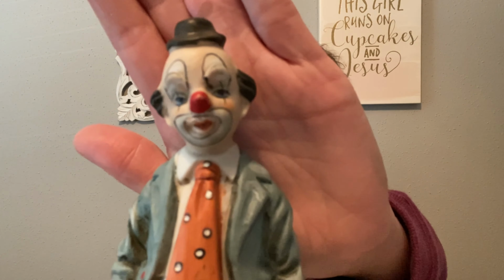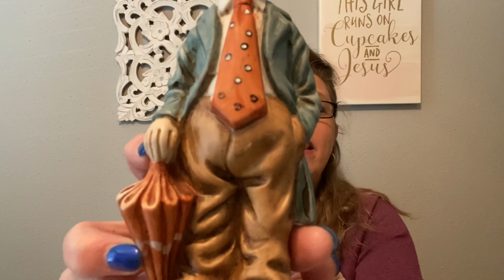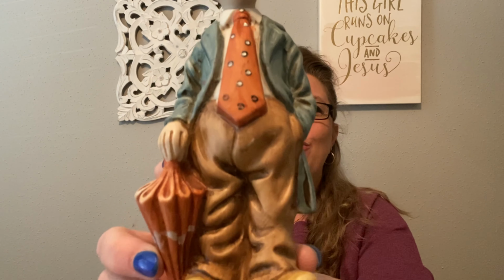Clown alert. Brace yourselves. Now, he's not a scary clown. He's just a hobo clown. And let me show you. And you know, for Halloween, y'all, I think I dressed up just like him one year. But he is just a little clown figurine.